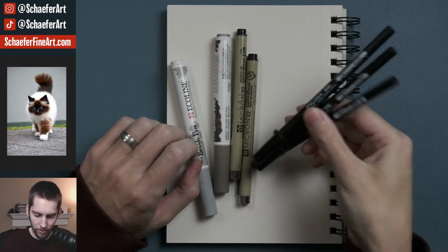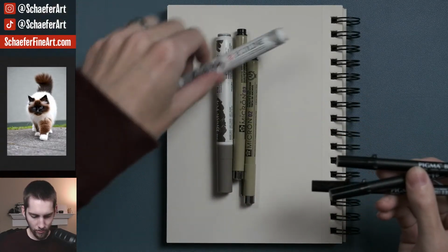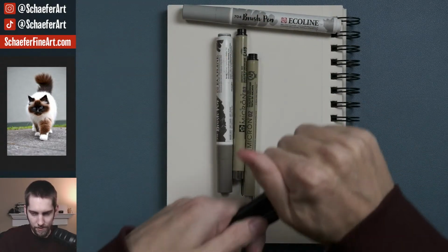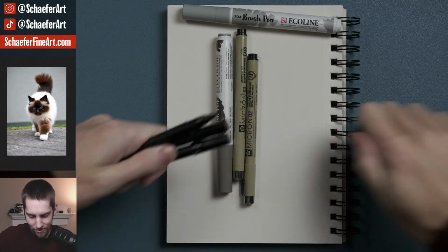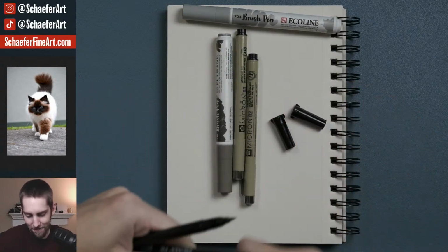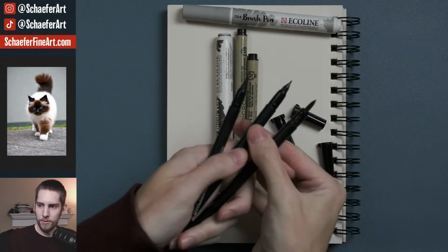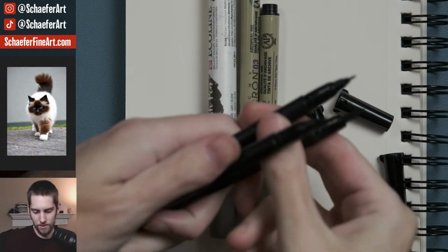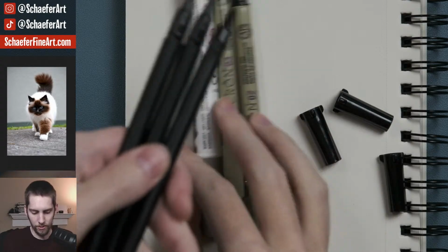So these are all brush pens, different thicknesses. This one keeps rolling away from me. I'm trying to show these all at one time easily. Okay, it's not going to work. Okay, there we go. Why is the cap so hard on this one? There we go. Different thicknesses here. So we have basically a fine point, a medium point, and then a big, thicker point. It's out of focus, of course.